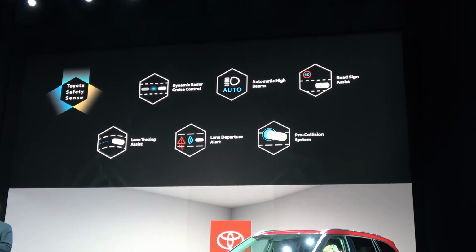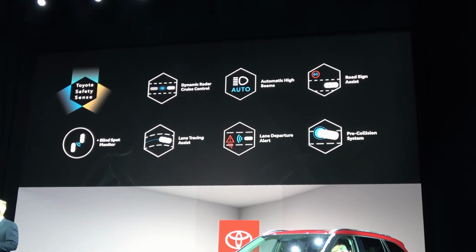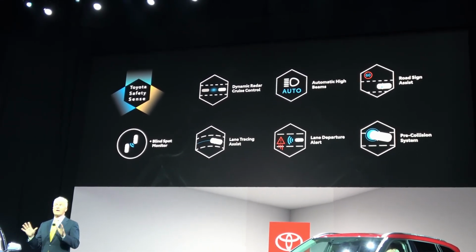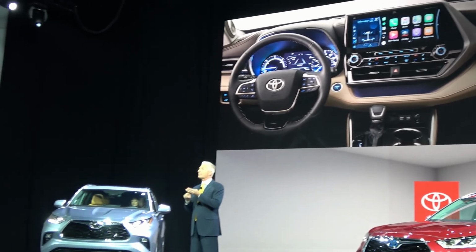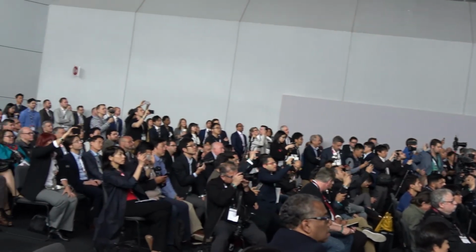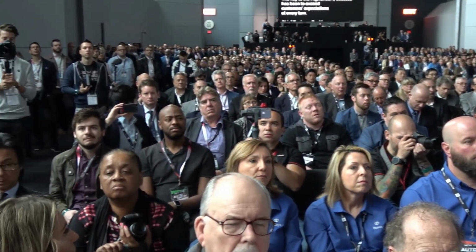And standard on LE grade and above, our blind spot monitor with rear cross traffic alert. From a connectivity standpoint, we're offering an array of options. Drivers can now enjoy standard Apple CarPlay, Android Auto, Amazon Alexa, and Wi-Fi Connect. With all of these changes, we are confident the Highlander will retain its impressive position in the premium crossover segment, which has grown exponentially since the first one rolled out nearly 20 years ago.